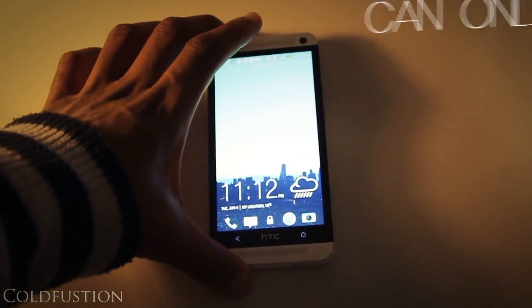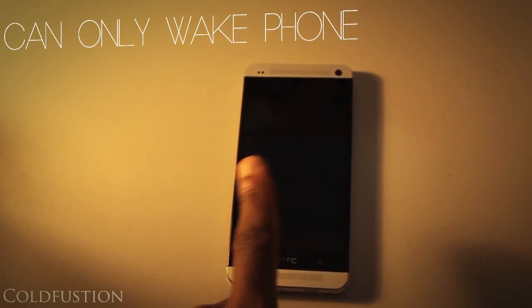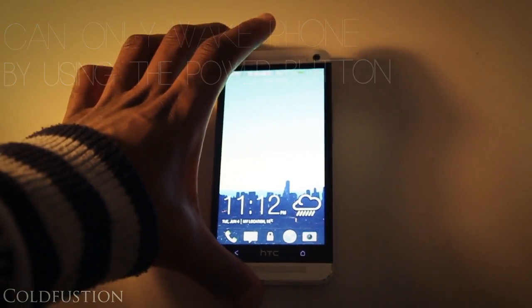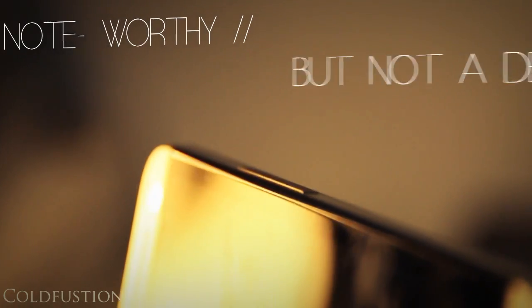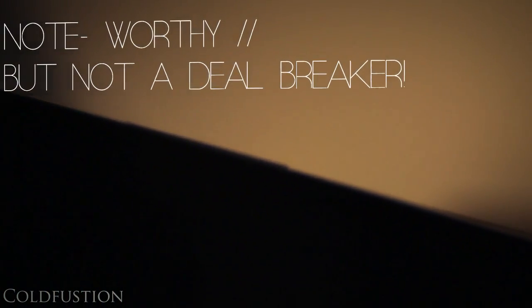I only mention this because there's no other way of waking the phone. You can only wake it using the power button. It's not really a big deal, but it's just worth noting. Likewise, the second hardware thing to note about this device would be the volume button. The volume button is rather flush against the side of the device, so it may be hard to feel in the average pocket. Obviously both of these things are not deal breakers, they're just little nitpicking facts. It's just what I noticed.